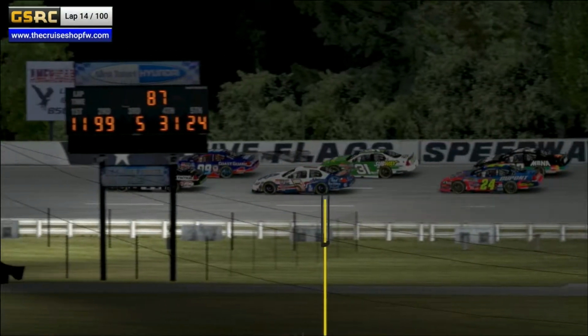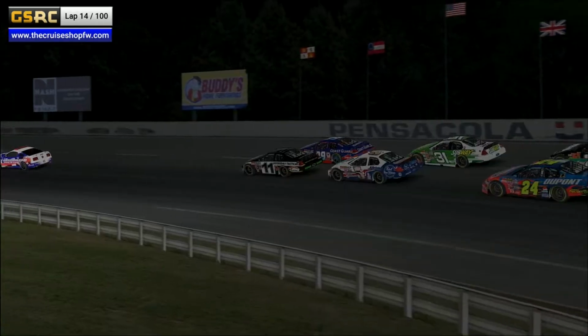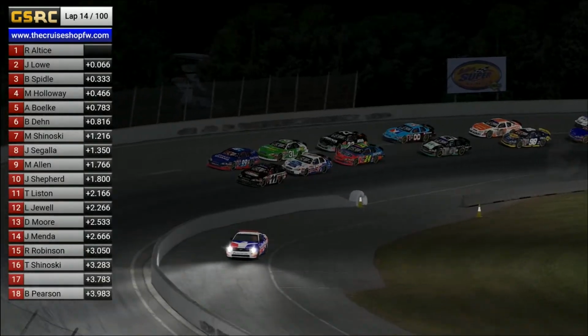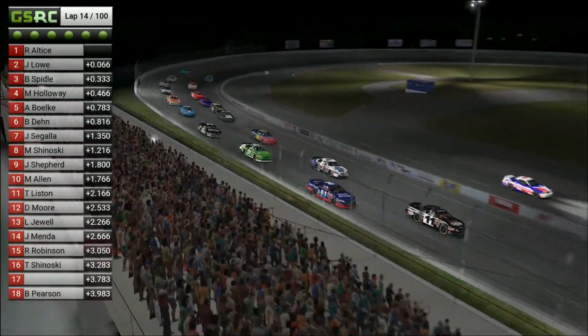We were wondering about our multi-time champion, J.R. Shepard. Well, he's already climbed up to 9th, so he's about halfway through the field despite the damage on his car. He's not being slowed down too much, it seems. Pace car is in, and Ruben Altice gets another decent jump, not quite as good as last time.